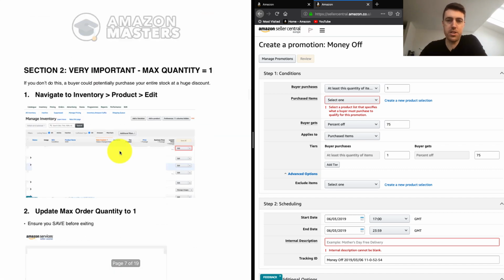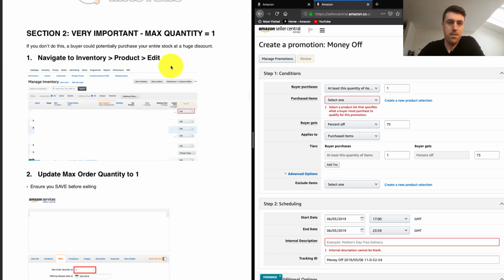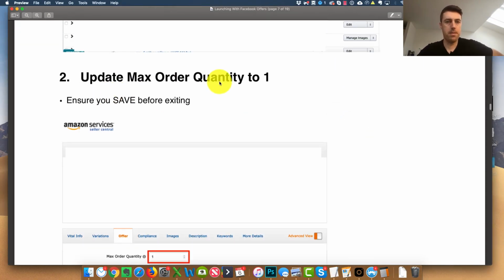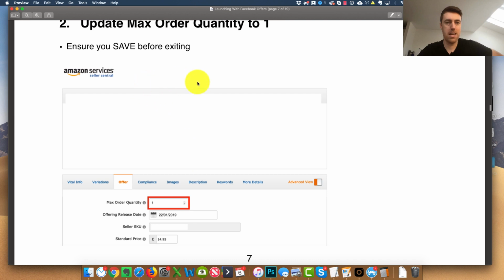All right, so section 2, what's really important is we actually create a max quantity purchase of one of our product. Otherwise, if you don't do this, a buyer could potentially purchase your entire stock at a huge discount. If you're giving 75% off, they could come in and clear your whole stock out for 75%. Okay, so you want to navigate to inventory, product, and edit over here, and then you want to update your max order quantity to 1 in this section of your product details. Make sure you hit save before exiting.